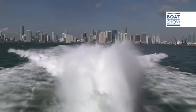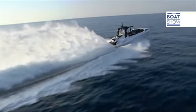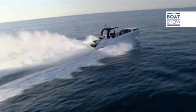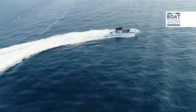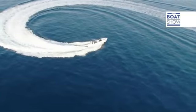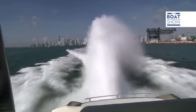One of the most interesting and important characteristics of this boat is the position of the engines. They are staggered, which means they are placed one in front of the other so that the transmission axes can be very close together and the propellers almost touch each other to create a single center of thrust. This enhances the performance.